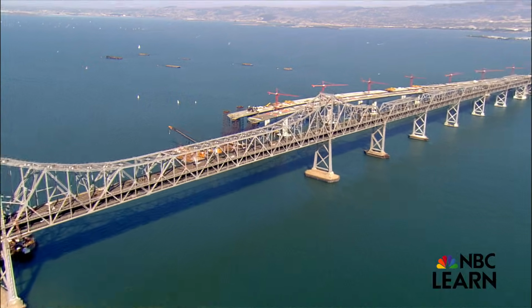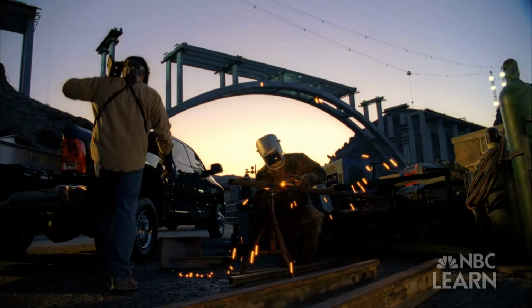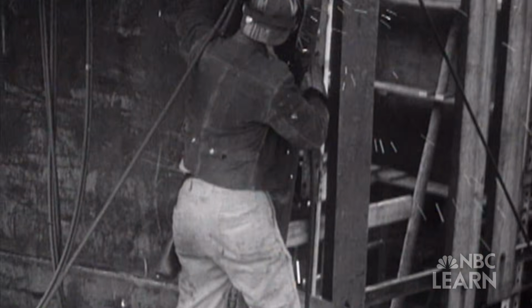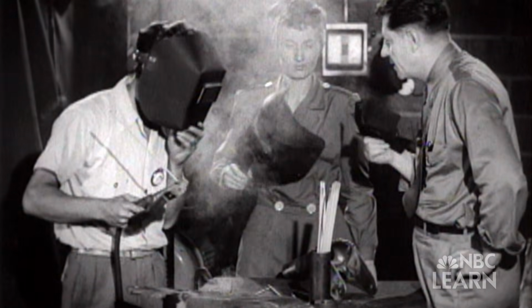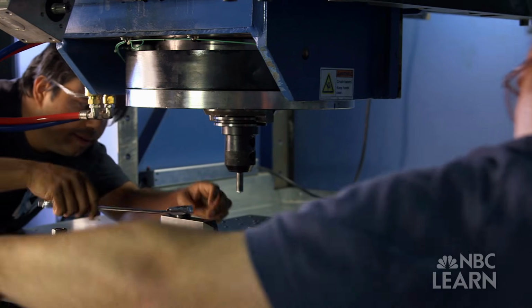From building bridges, to erecting skyscrapers, to assembling airplanes and cars, welding allows engineers and manufacturers to connect metal structures. But the method of joining metal to metal through melting had remained mostly the same for decades. That is, until 1991, when a new kind of welding was invented.